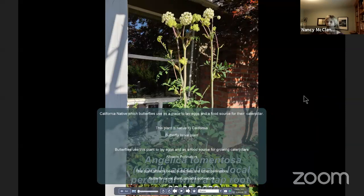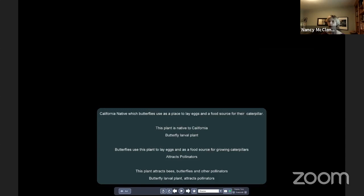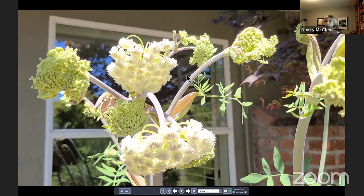Here is a plant. I'm not sure if you're seeing this additional screen here on top of my screen. Anyway, this is Angelica tomentosa, or the woolly angelica. It's a local perennial with a taproot, and we were surprised by the presence of these large umbels of flowers. Here's a very short video just to show the insects flying around these flowers. It was just loaded with little insects about 4:30 one afternoon.